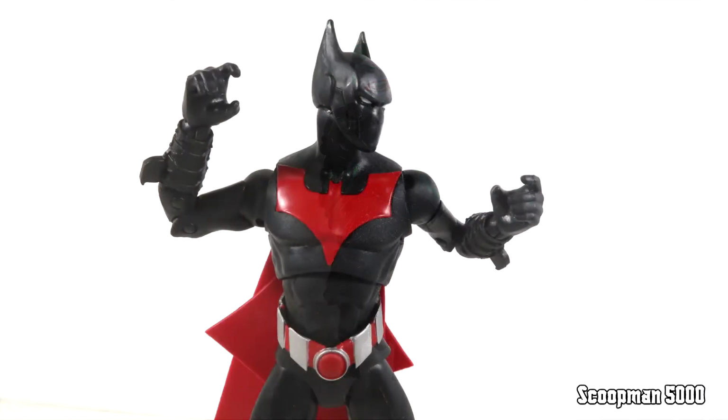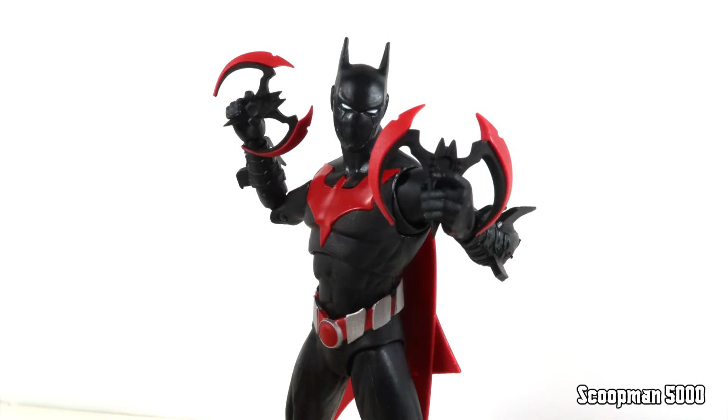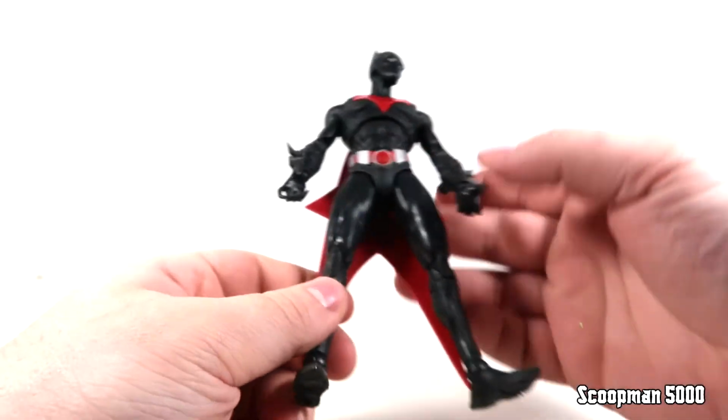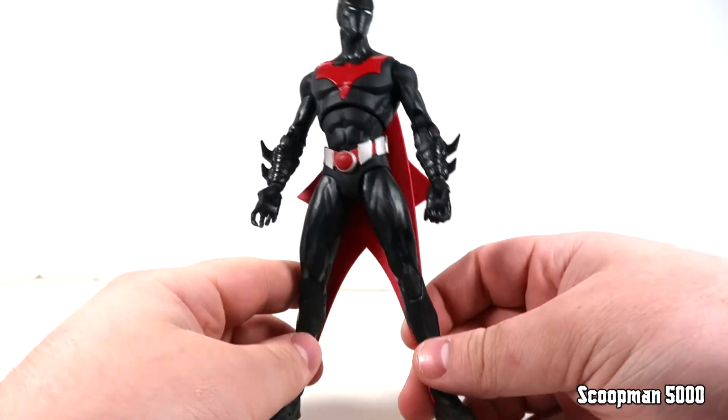For his actual accessories, Terry's accessories, he does have a pair of trigger hands, and these are also going to be used to hold his batarangs, and these are very clearly some Batman Beyond styled batarangs. But otherwise, finally, the figure itself, it's a very good looking figure, but it being Batman Beyond, it's very simple and it's very smooth, and luckily McFarlane didn't stray too far from the actual design.